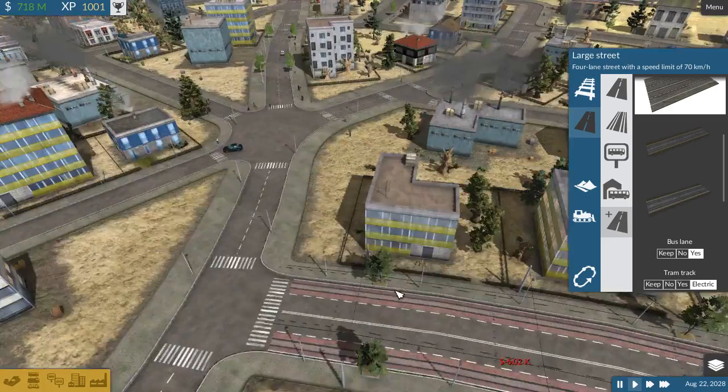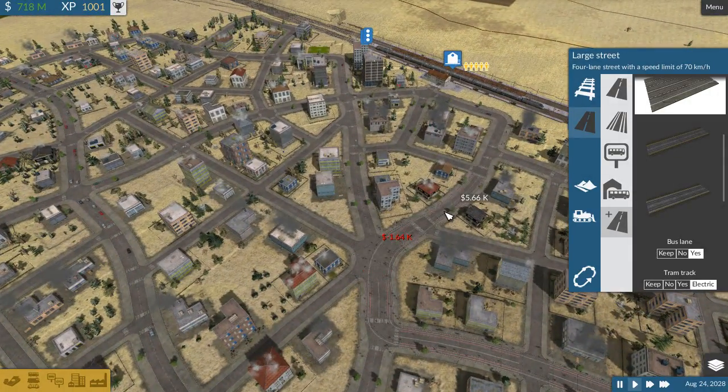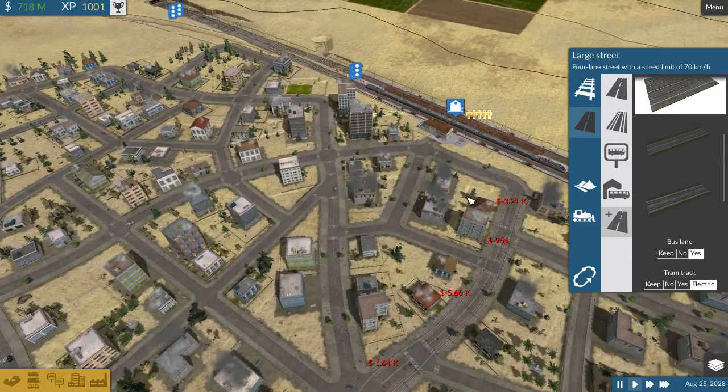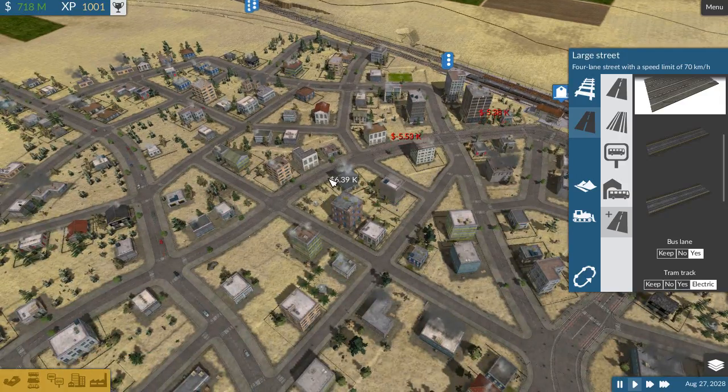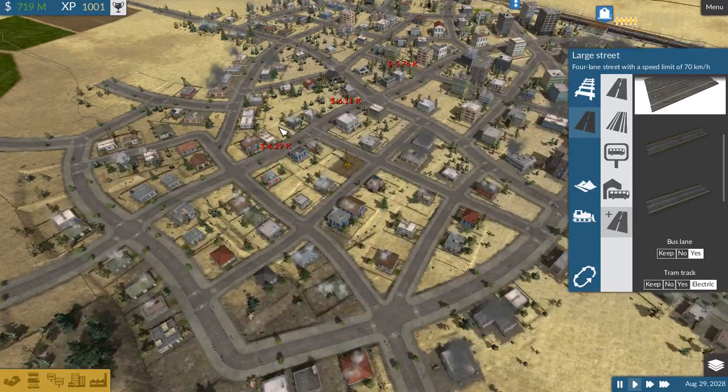Here's first, then here, then here. Then here, then here, then here, then here. Here, then here. Yeah, that should be good enough.